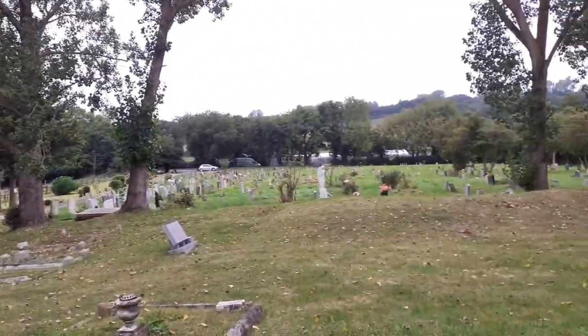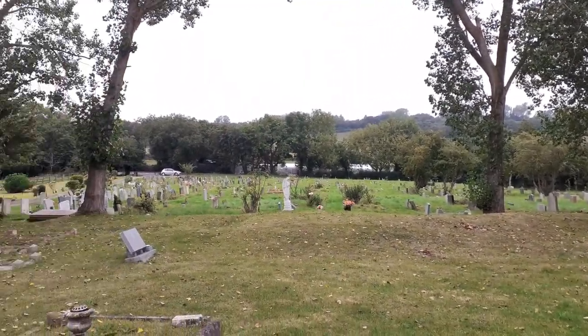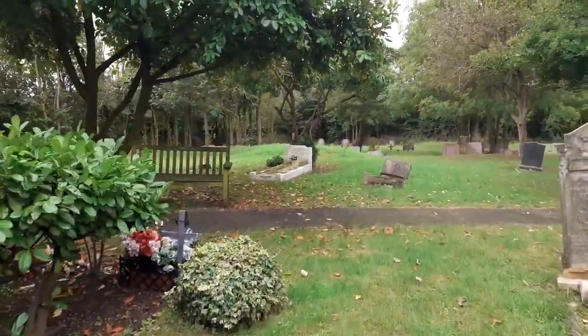And yeah, it's a very good spot to build a church. Originally it'd be on a hill. I read that it was a marshy area originally.